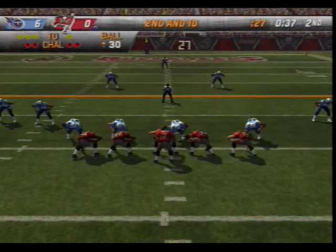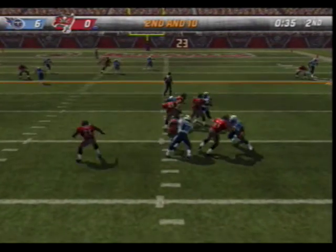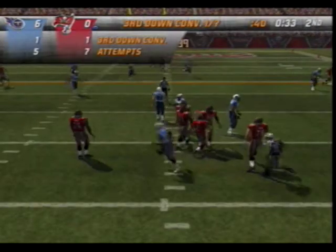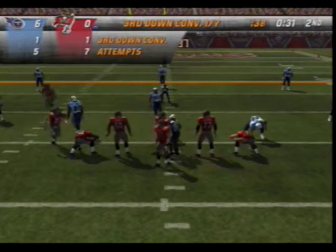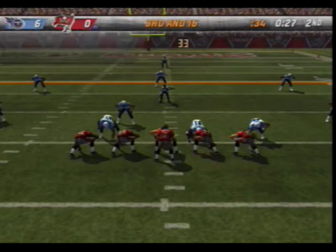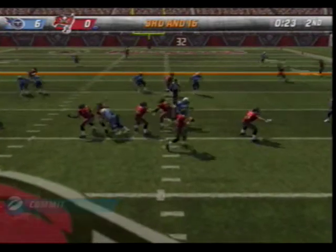Slot, slot. Hey, what's that screen? The Titans come out in a dime package. Here we go. Get it on. Closing in. You've got to give a lot of credit to this defensive line. They got a good push in the middle, and he was right there to bring him down. You know what this does? It keeps one defense on the field, and it doesn't let them get the right personnel in there sometimes.